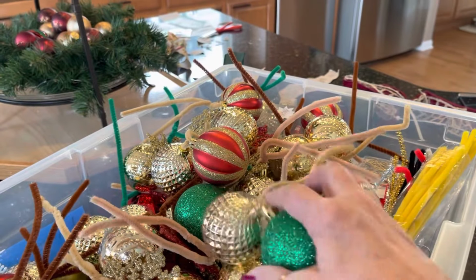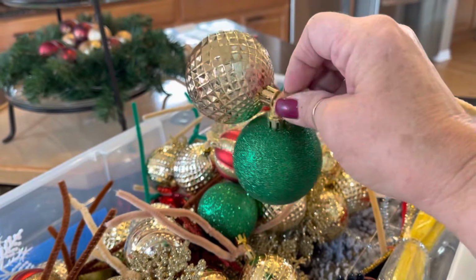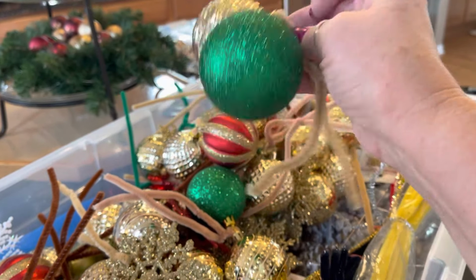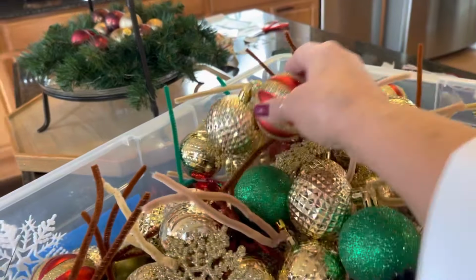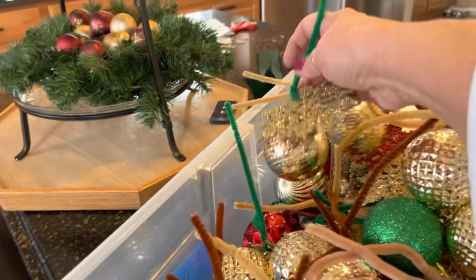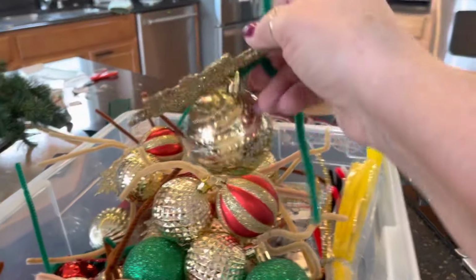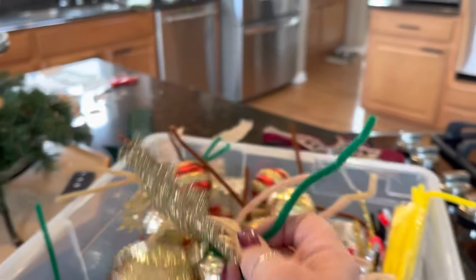This year I decided to add some ornaments. So the other night I sat down and I just bundled up a few of them. I just used pipe cleaners and put on 2 different ornaments and just wired them together. When I ran out of doubles, I went ahead and just put a little snowflake on here. So once that's tucked in, that snowflake will stand up, which I think will be pretty cool.